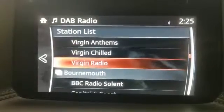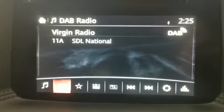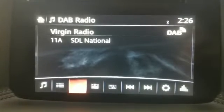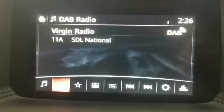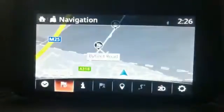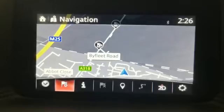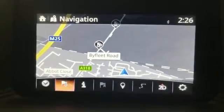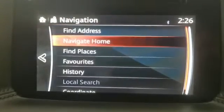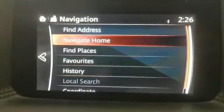So go on something, here you go. You should get a readout of what's actually on the station, national station. You can set it up as a favourite through the star button. Back to the home screen. Navigation. It's got sat nav, SD card in there. Again, very clear, very easy. You'd navigate, you find your address through town or postcode, set up a home address. You can set up favourites, look at the history, etc.